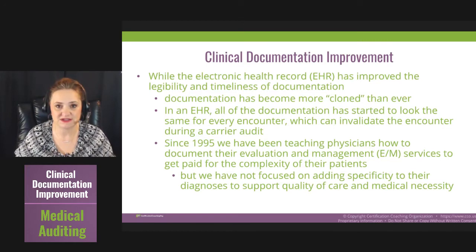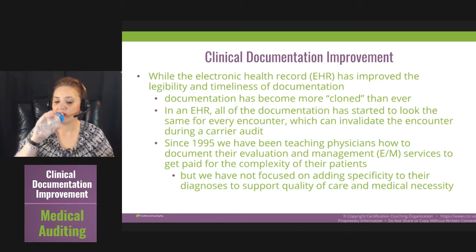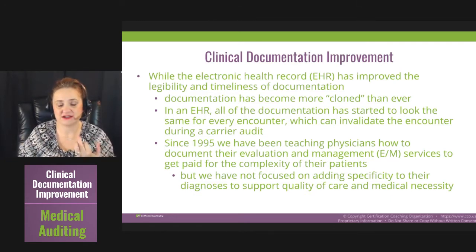So the focus ended up being, when we're educating our providers, on adding specificity to their diagnoses, right? And the quality of care as well as medical necessity. So it's not a matter of, okay, this is what's wrong with the patient and this is what I did to fix it. No, we got to expand all of that. In other words, did I have to contact the neurologist for the patient? Did I have to set up the MRI?